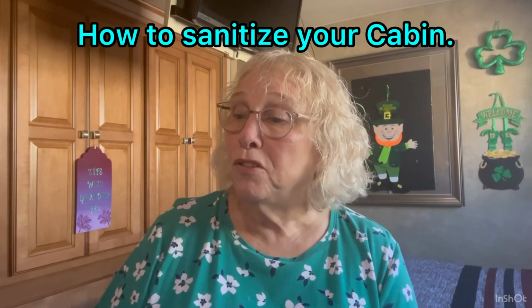So, there's certain things you might want to do if it bothers you. I'm not saying you have to, because they're really good at cleaning those cabins. I mean, geez, no sooner you step out of it and your steward's in there cleaning it up again after you get out. So these are how to sanitize your cruise ship cabin. Okay?